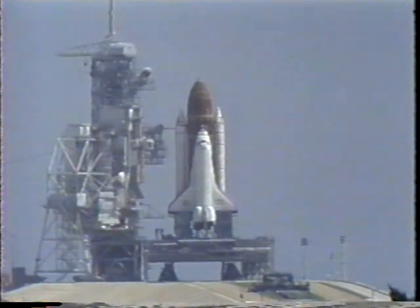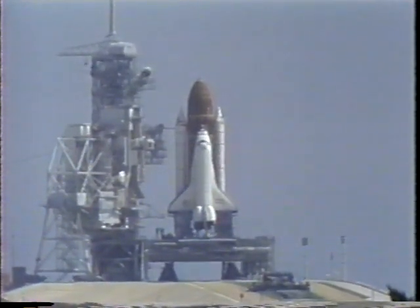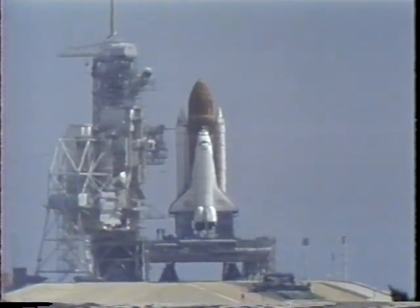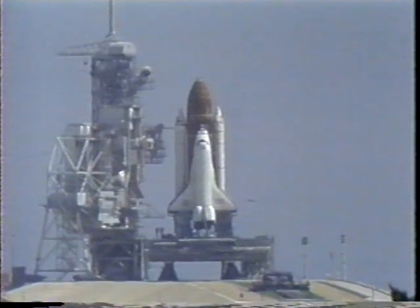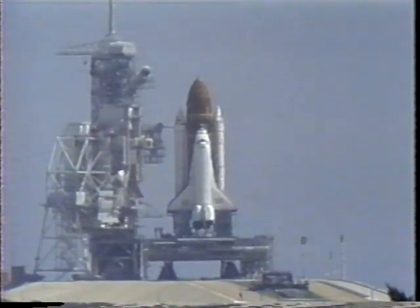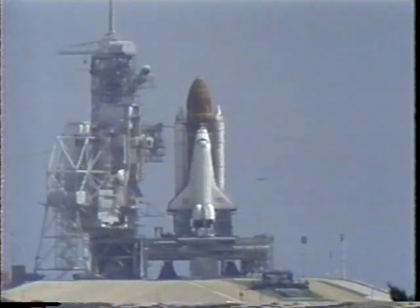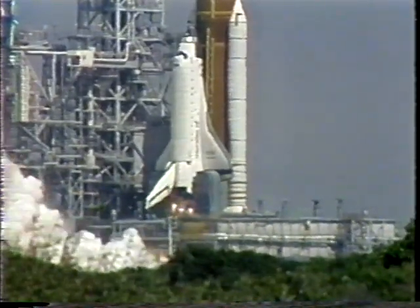T-minus 35. Okay, let's go for auto sequence. And we have a go for auto sequence start. Atlantis' 4 redundant computers have primary control of the vehicle's critical functions. T-minus 20. 15. 12. 10. 9. 8. 7. We have a go for main engine start. 4. 3. 2. 1.